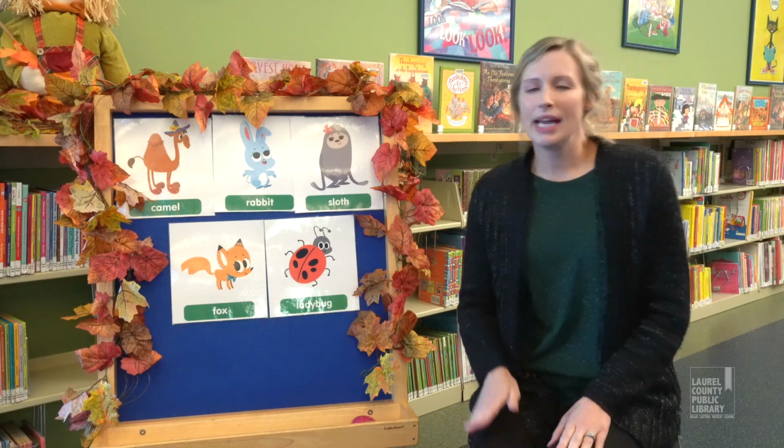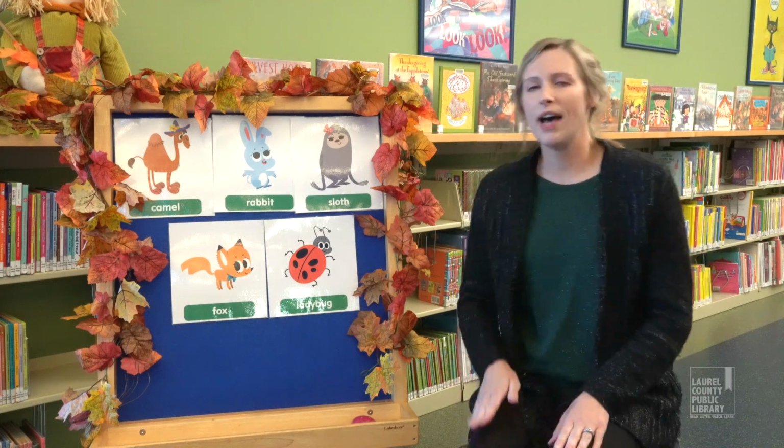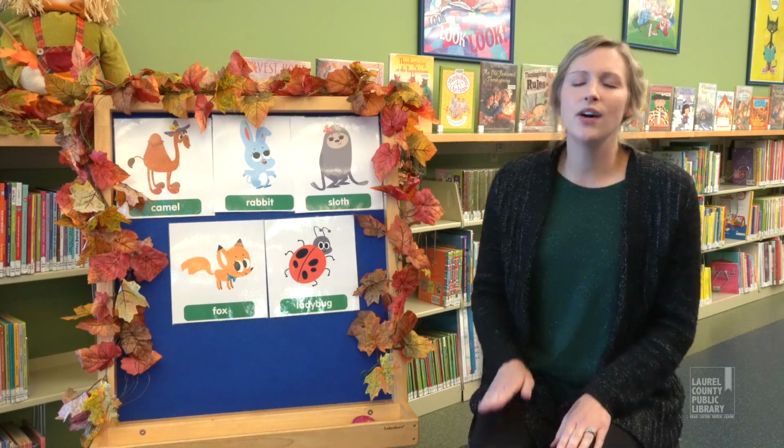Lily the ladybug has 5 spots. Lily the ladybug has 5 spots. Lily the ladybug has 5 spots. Go, Lily, go.